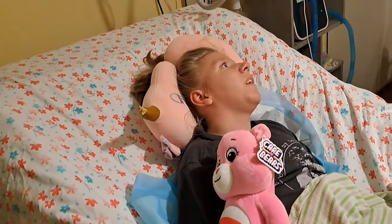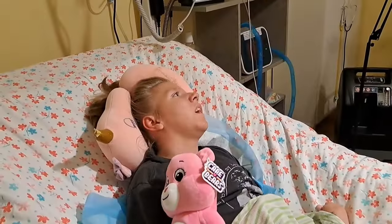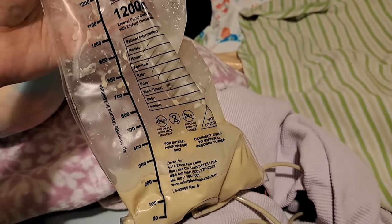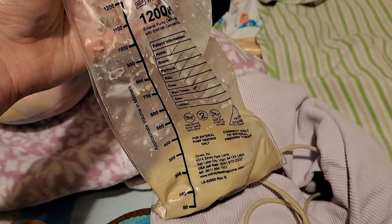Raylan, how about we listen to some music before bedtime? Does that sound like a good plan? I'm gonna put on some music. Or are you looking at your Kindle? You want to watch a movie or a show? Got a little bit of time. All right, food bag's a little low, so we are going to add a little bit more formula mixture to that and get meds drawn up.